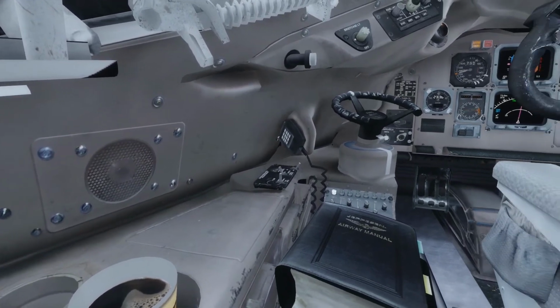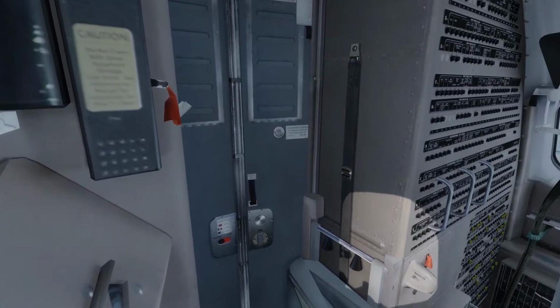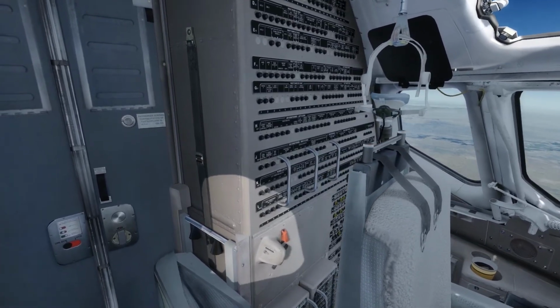Nice. Other secondary areas of the VC that stand out are the cockpit door and the circuit breaker panel behind the captain's chair. I tell you, this plane just keeps growing on me.